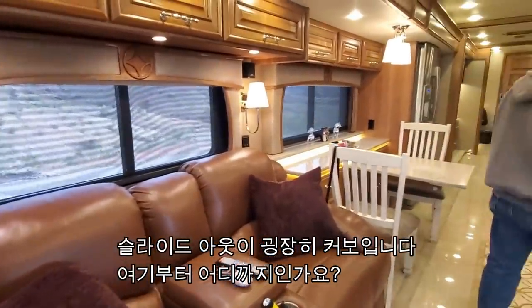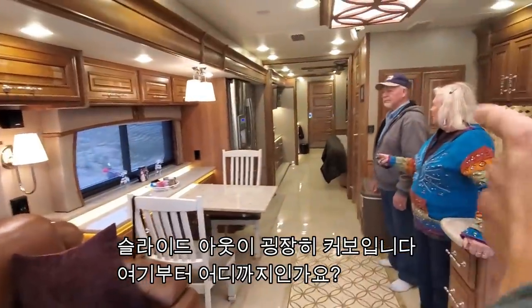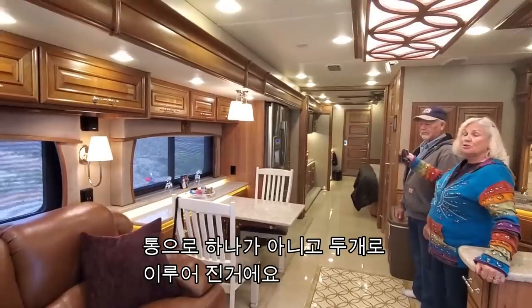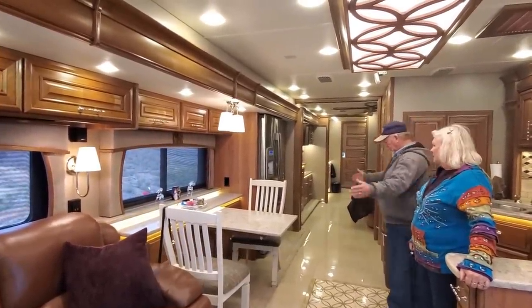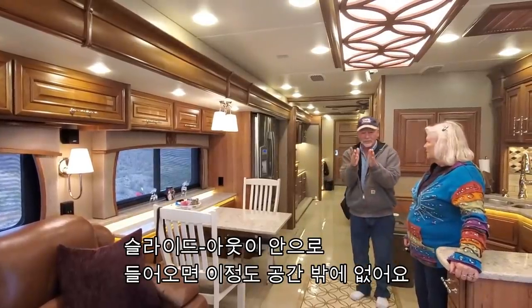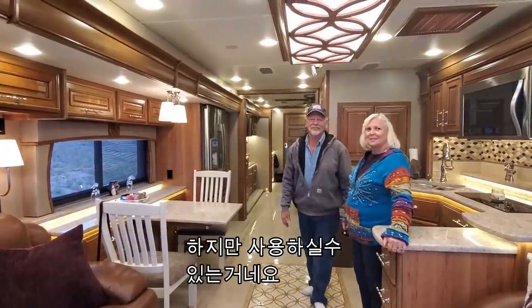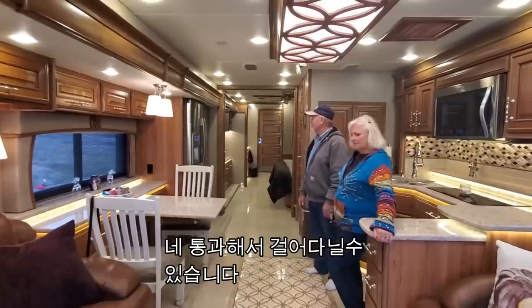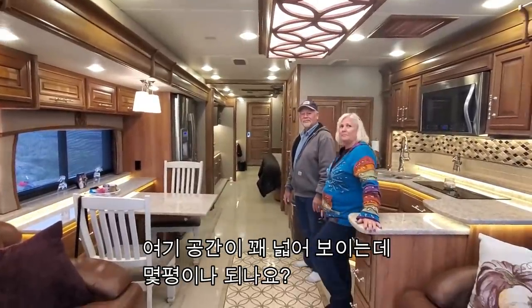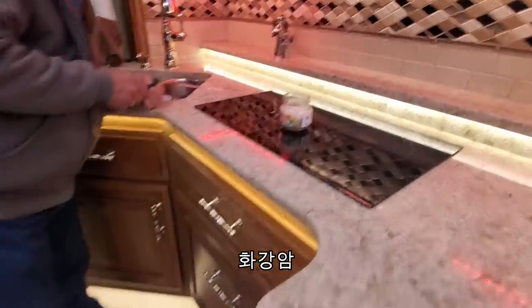It's a huge slide-out from here to the end of the refrigerator, or the other side? There are two slide-outs. It's not all together. This comes in and you only have this much space, so you go like this. But you can still use it. We can still walk through it. It's very special. Do you have any idea of the square footage? 300 and some, but I don't know.